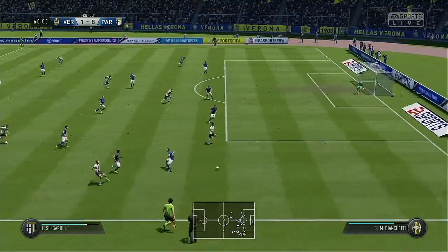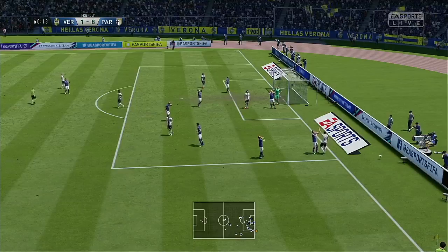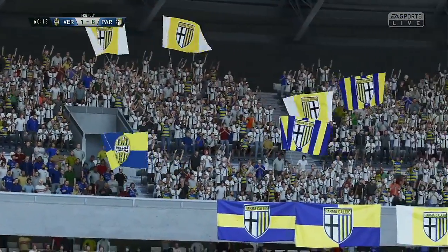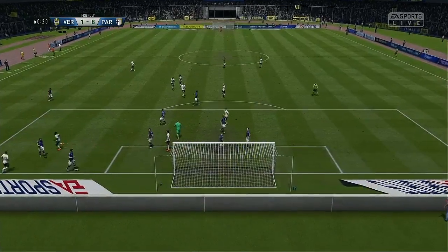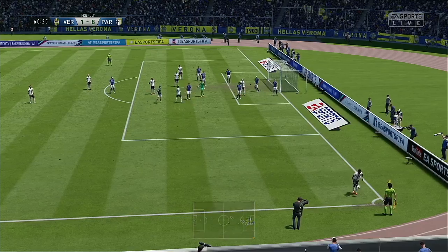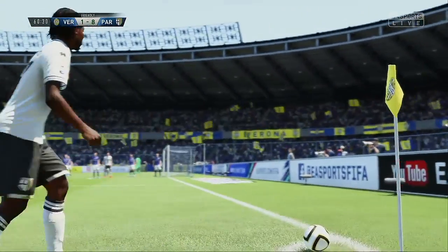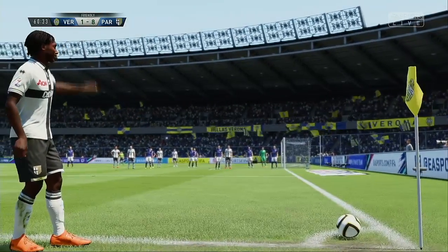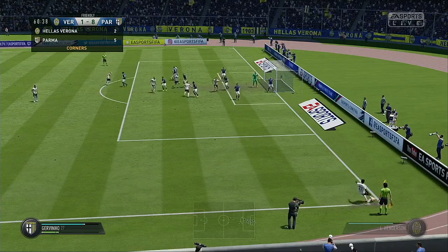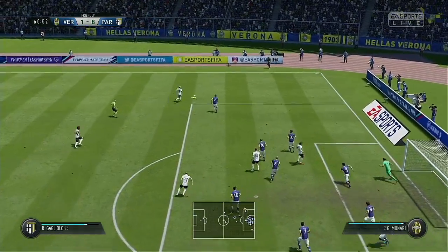Rigoni. Well, they've got a corner out of that. A bit lucky, it was deflected. In goes the corner. It's come off the goalkeeper, still in play.